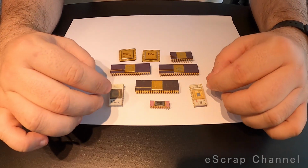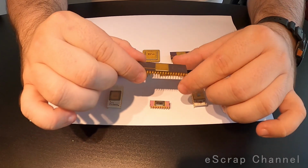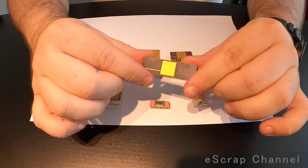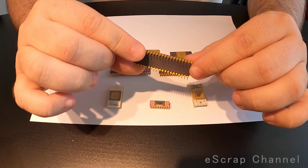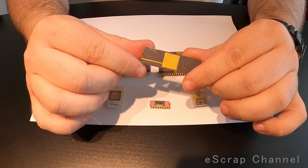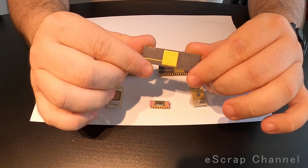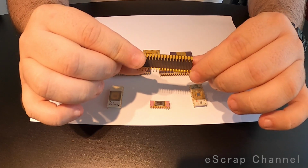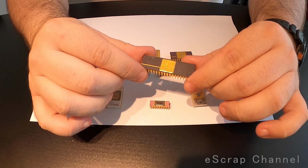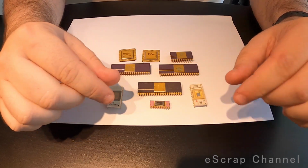Hey everyone, I just want to quickly introduce a couple of chips I found today in a pile of scrap. The first one is this Intel 8087 coprocessor. This is a mathematical floating point calculation coprocessor. It was introduced by Intel in 1980, and it was like a revolution at that time, because this small chip increased performance of some applications by up to 400%. So this is the first one I found.